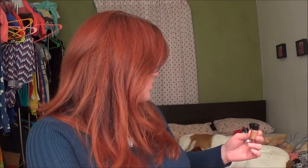So, my monthly must-have thing, this hair, these dogs, aw, look how sweet they are, is dupes.